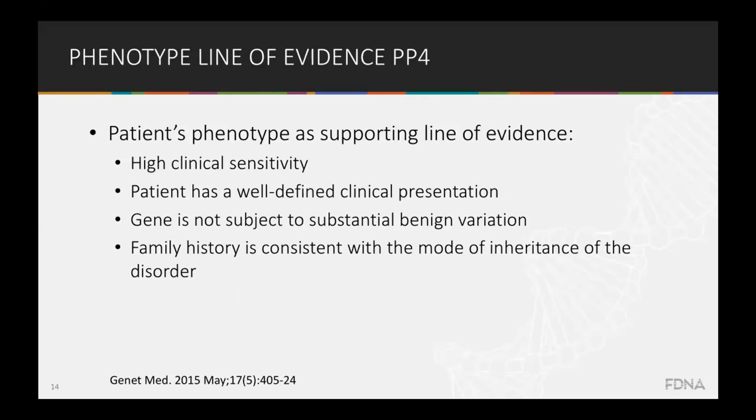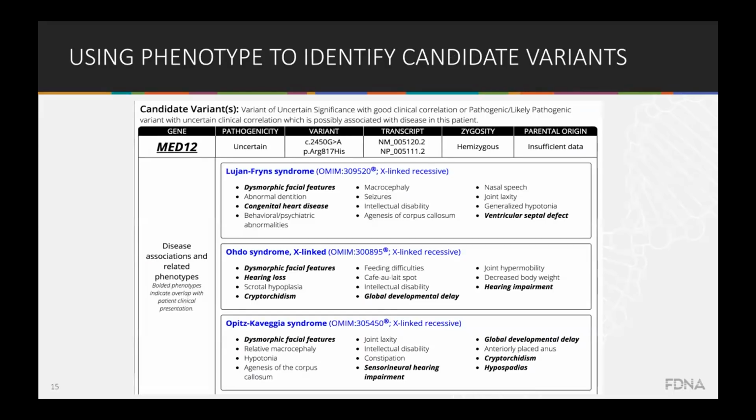That line of evidence, noted as PP4, incorporates the patient's phenotype into the classification of variants. It was not a commonly used line of evidence in that previous graph, but it could be with better, deeper phenotypic information. Tools that help incorporate phenotypic information into clinical reports can make this line of evidence more accessible for variant scoring to increase a more definitive variant classification and improve diagnostic yield of genetic tests. So I'm going to look at another case example.